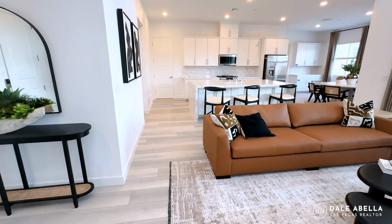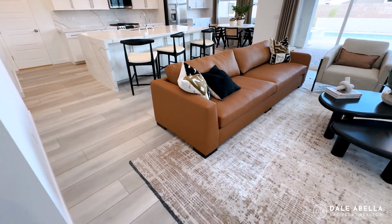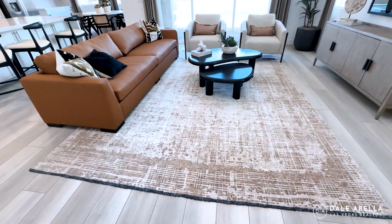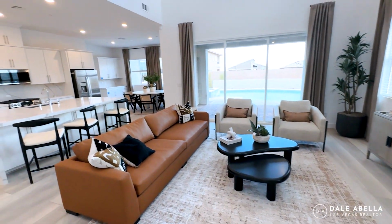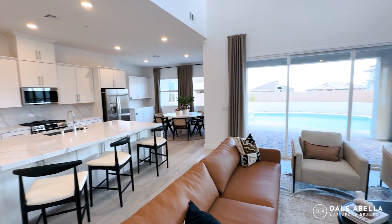So for most of their spec homes, what they're gonna do is remove all the carpet from the first floor and upgrade it to flooring like this. Even if you build from lot up, most likely you're going to at least do that flooring where you remove the carpet.